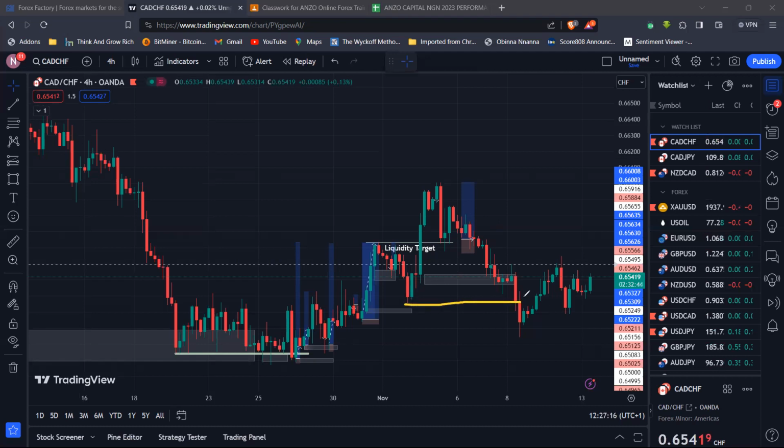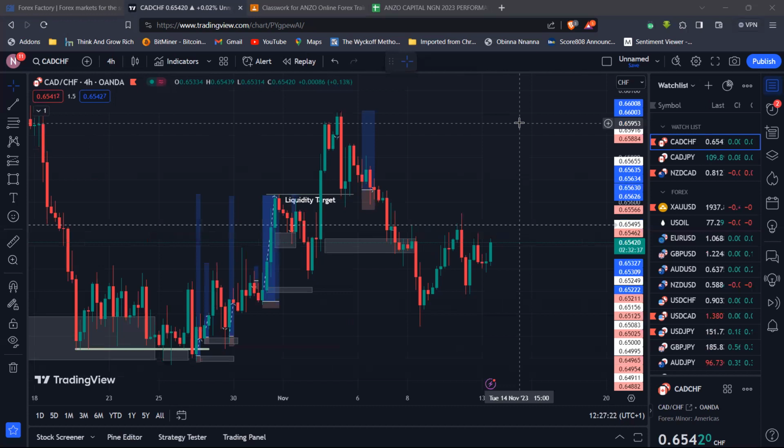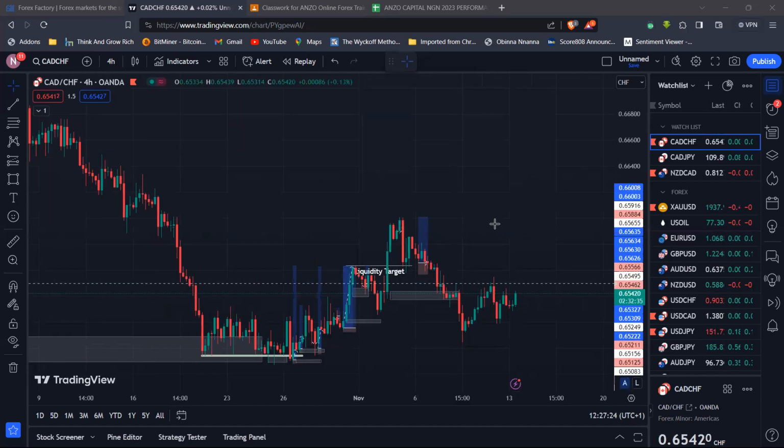But we didn't see that happen. Price broke below it and then it's pushing back up. So it's still absorption in my book, right? I'll still assume that price wants to continue to break higher. So what I want to see now is for price to take out this high. If we break this high, I'll look for another buy to continue to take price up.